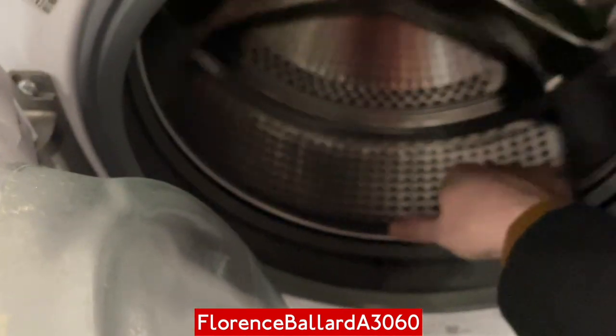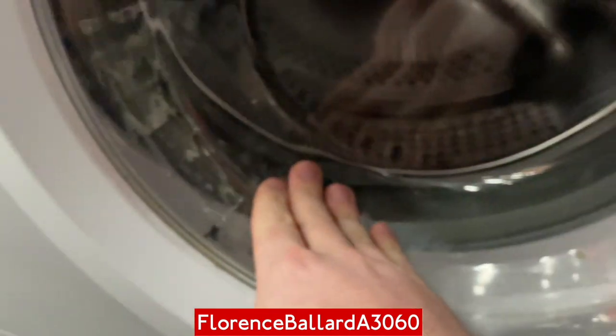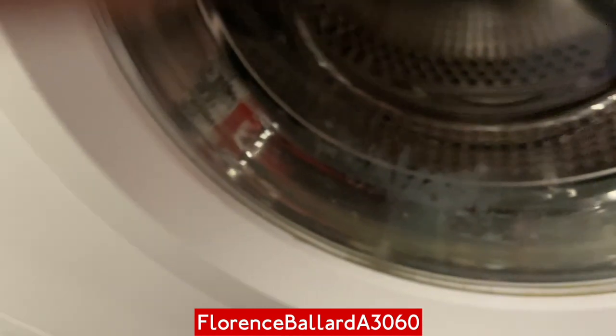WV61432W. Slim model, but stiff truck. Has it gashed the door glass yet? Oh, okay. It must be a slim one.